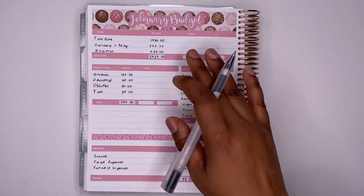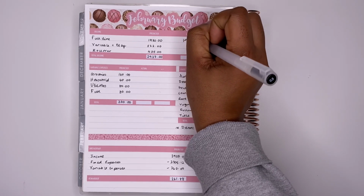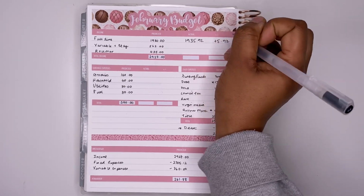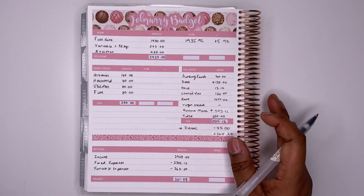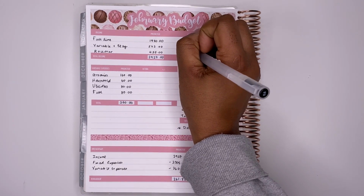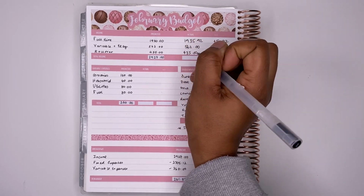Let's start with our income. So my actual income for this month was 1935.92. So we're looking at £5.92 more than I actually predicted. But then in terms of my variable income, Etsy, my rollover, all of those things were exactly as I said. So we had £562 for variable in Etsy, and then 435.